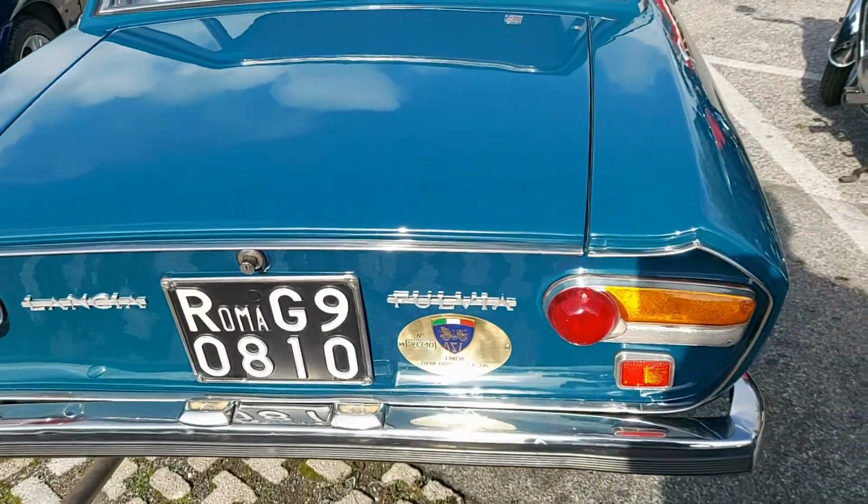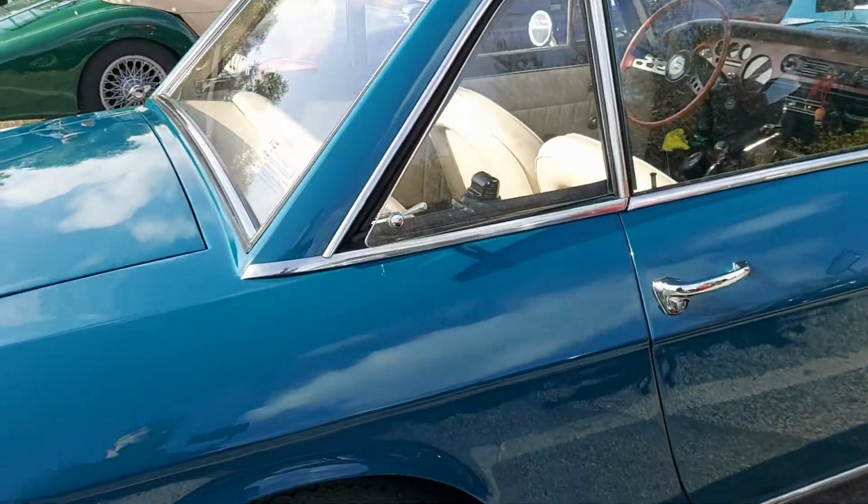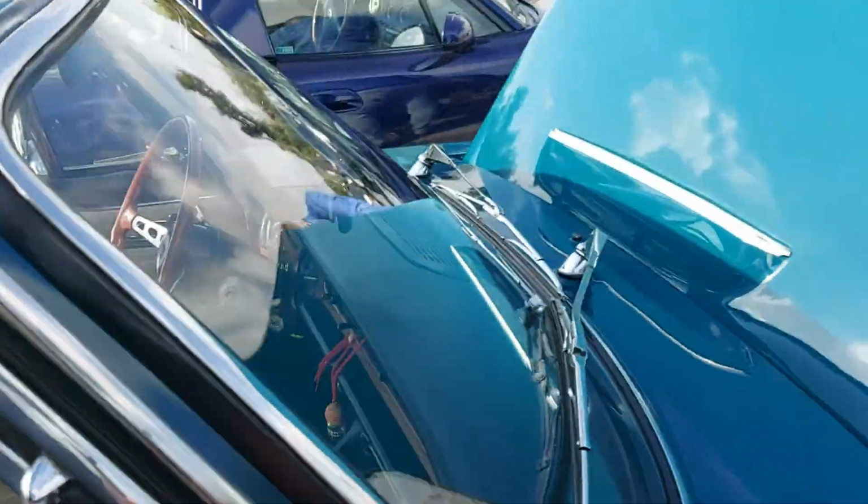Here's a Lancia Fulvia. This is in pristine condition. Wow. Look at that. Excellent. Let's have a look at that engine bay.